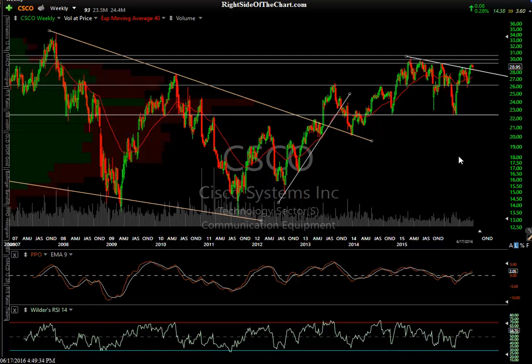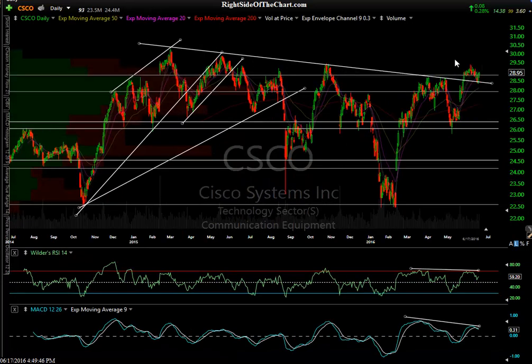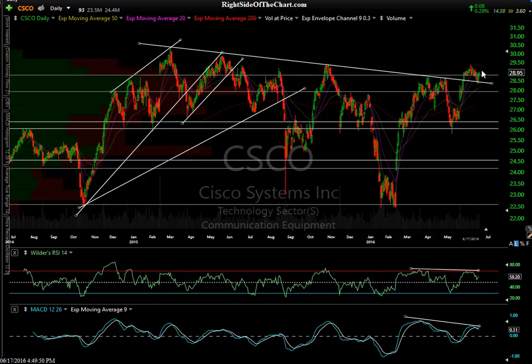Cisco. We're still in a weekly time frame. Nothing screamingly bearish. In fact, we took out that downtrend line there on the weekly chart. Let's take a look, and you can see it here on the daily chart. Here's a pretty well-defined downtrend line breakout backtest. So from the glass half full, Cisco looks good. Like I just said, breakout, backtest.